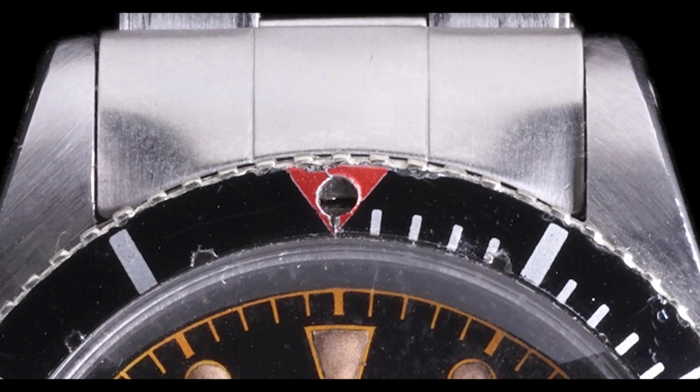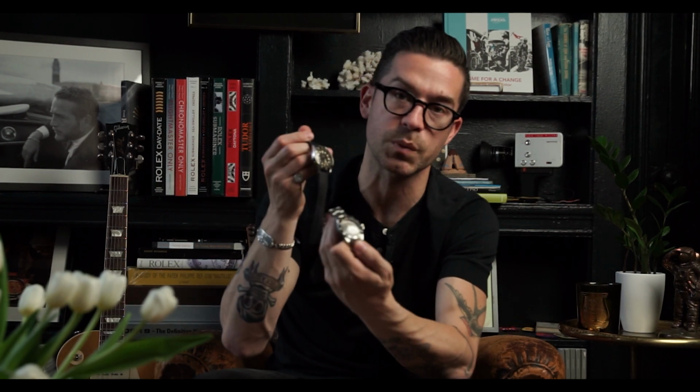Inserts had a tendency to break and pop out of the watches or degrade and fade over time, but that red triangle really is eye-catching. And again, going back to the Black Bay 58, it's really noticeable on wrist.